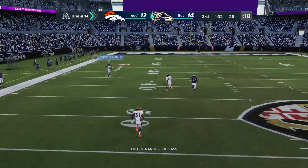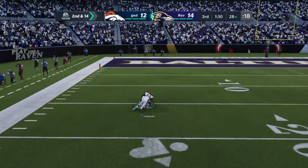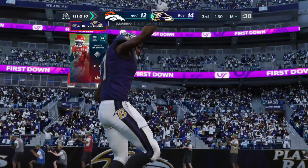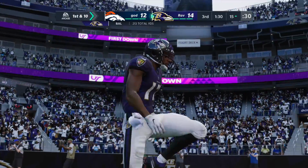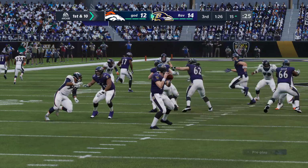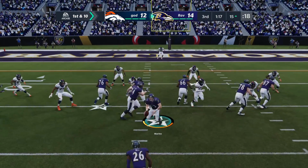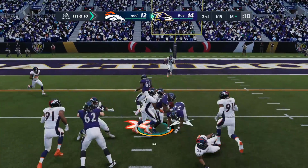Taking a deep shot here for Hardman. That's caught inside the 20. And they're going to have this way down deep in Denver territory. It's a big play there for Baltimore. 56 yards.